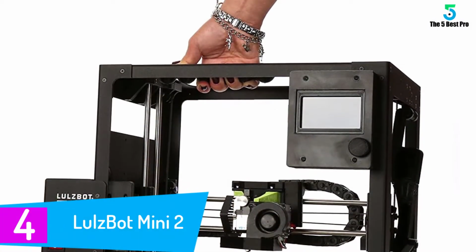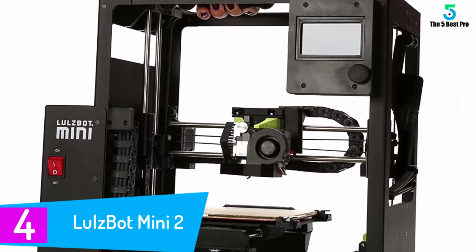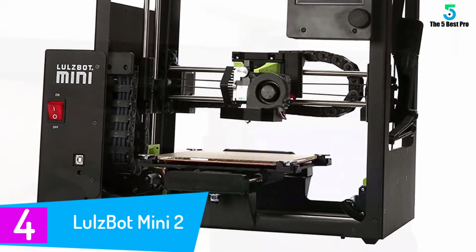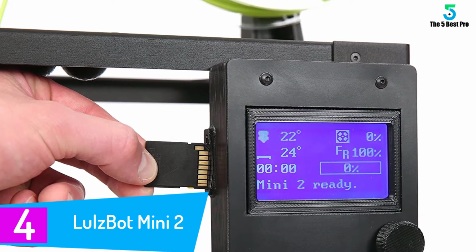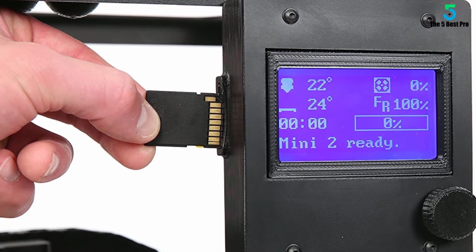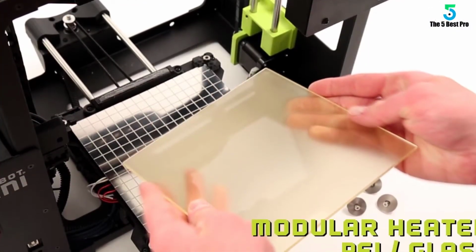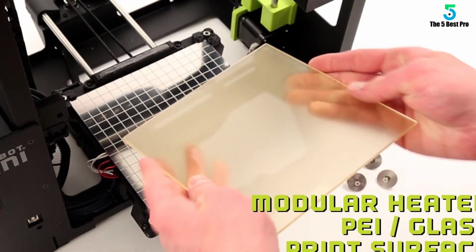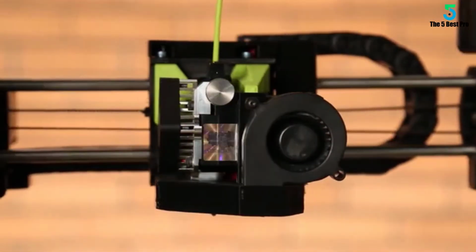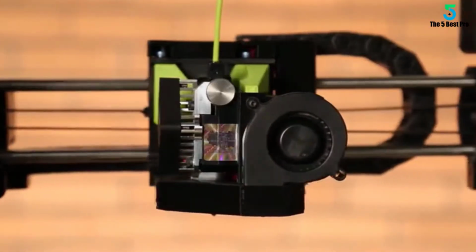At number 4. LulzBot Mini 2. This updated version of the LulzBot Mini doesn't miss a step when it comes to replicating what made the original such a great 3D printer. Once again, you get a printer that's flexible enough to handle different materials at an affordable price tag if you're ready to step up from models aimed at beginners. But the LulzBot Mini 2 outdoes its predecessor by giving you a larger print area to work with and a new, more flexible print head capable of handling even more materials. Our testing revealed that the Mini 2 churns out prints faster than the original, with quality remaining high on the finished product.